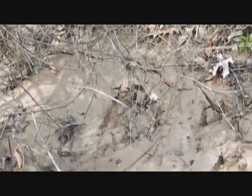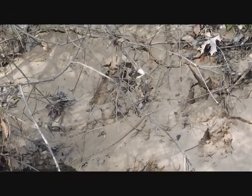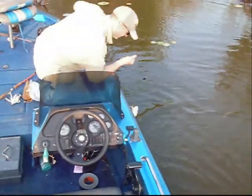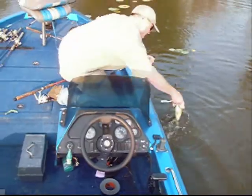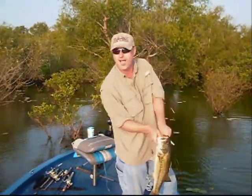I mean, look at that. That's coming up. There's one side, there's the other side. And that is a big track. Whoa, folks. That's what I'm talking about.